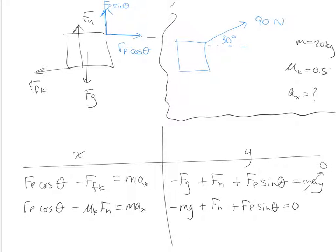So would you say in the y direction you're usually using F equals mg? Traditionally, we have in the past, but we're seeing here that it's not. Because look, move mg over by adding it to the right-hand side, but then you have to subtract Fp sine theta. To get Fn by itself, you've got to add mg over and then subtract Fp sine theta. So it's not always going to be using mg, but traditionally you'll see mg involved in that problem.